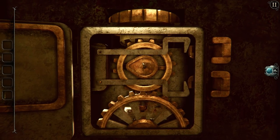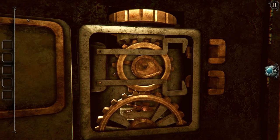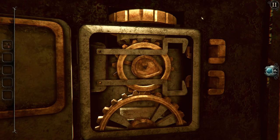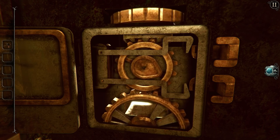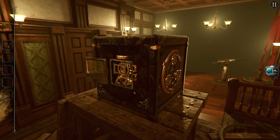Well, maybe I could do something with this. Or that, or... Oh. There it is. There it is, the small propeller. That's going to be for that little submarine, isn't it? Okay. So I think that's all she wrote for that side.